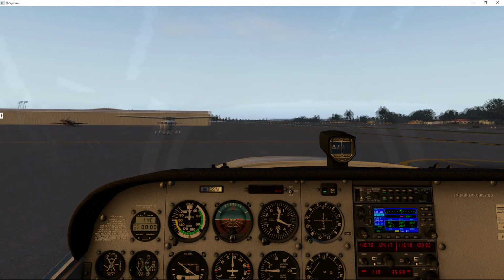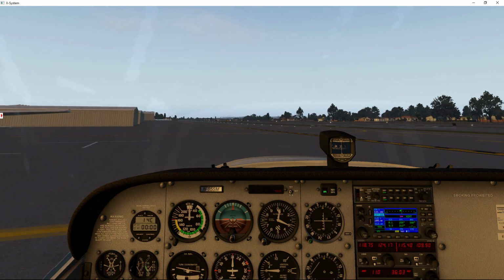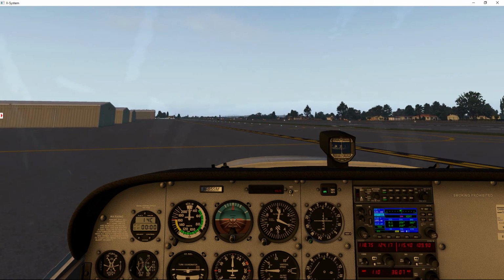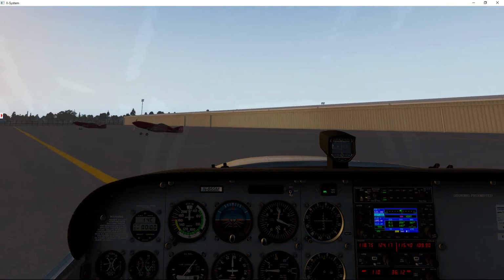80 Victor, runway 20 right at Kilo, Alpha departure. Red 88 Lima Vector, John Wayne Tower, runway 20 right at Kilo, clear for takeoff, wind 180 at 4. Runway 20 right at Kilo, clear for takeoff, 80 Victor.